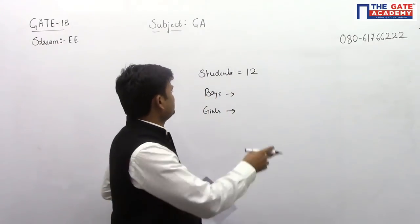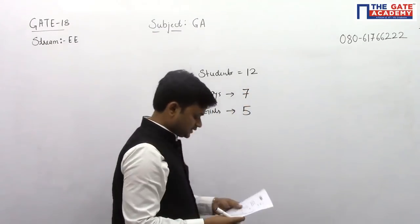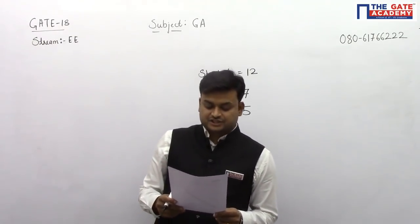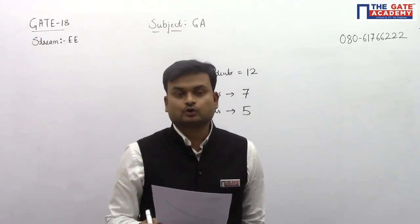So the total number of students is 12 and boys are 2 more than girls. Then it is very simple: the number of boys is 7 and the number of girls is 5. 3 students are randomly picked to accompany the class teacher on a trip. What is the probability that there will be more girls than boys in the group selected?